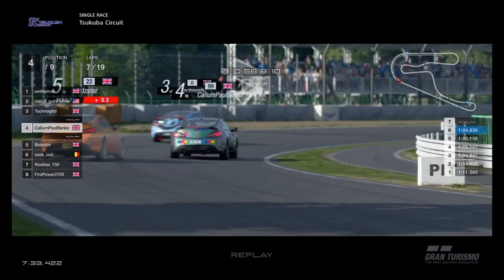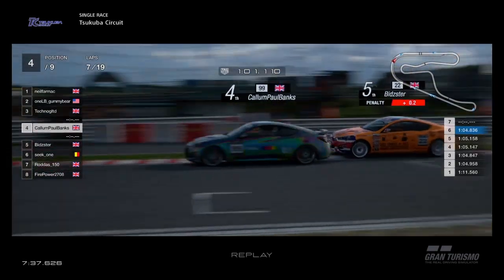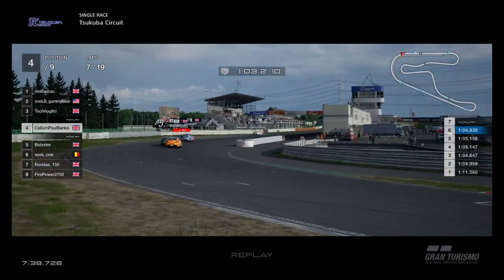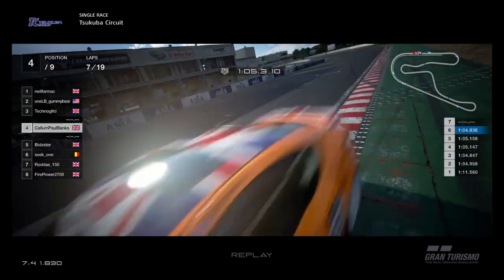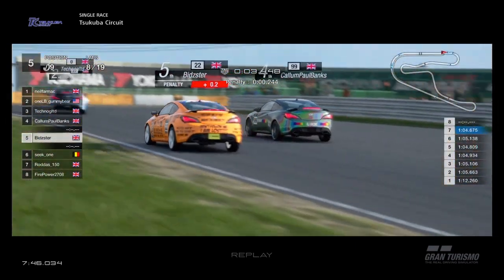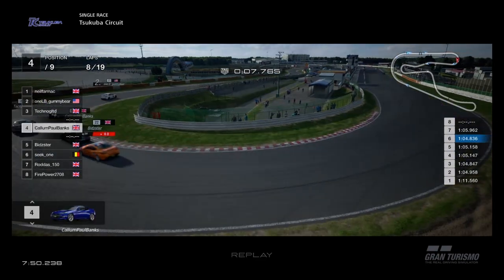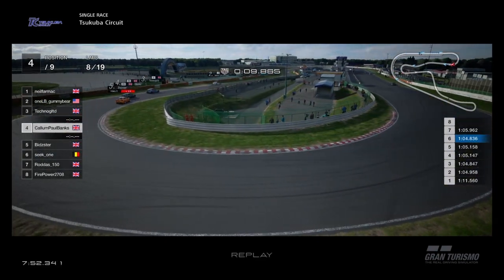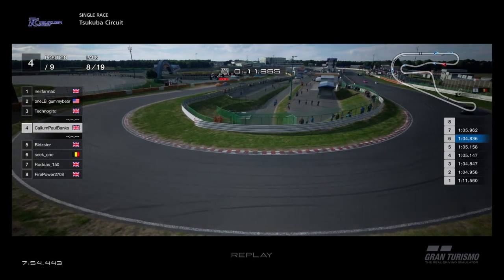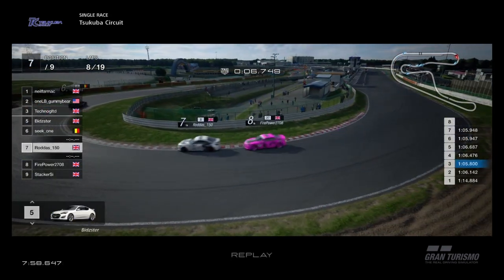Into the last corner. Bidzster trying to look for a way around the outside, can't quite find it, gets right up behind Callum up on the curb, trying to look for a way through. Now Callum will defend from Bidzster here, moves over to the inside, Bidzster goes to the outside, not phased. Into the corner, Techno makes a mistake there as well. Callum goes back, and Gummy Bear will be loving this. Keep battling, boys, I'm pulling away. As just further behind here, Firepower having a look at Rodders, can't quite make it stick.